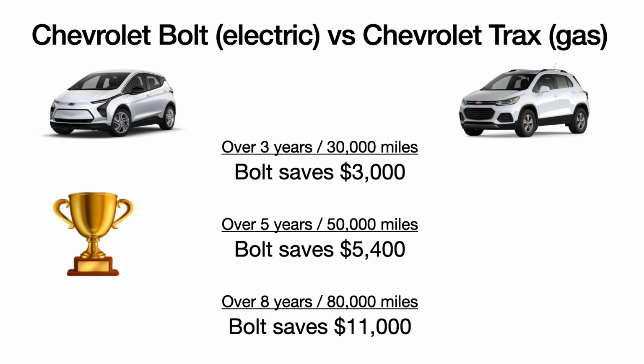This is why when I'm making these videos, I'm not going to calculate it based on finance. It doesn't actually change the numbers. Just be aware that if you are financing, you'll probably see the savings from month one instead of having to wait to recover the cost of the vehicle.